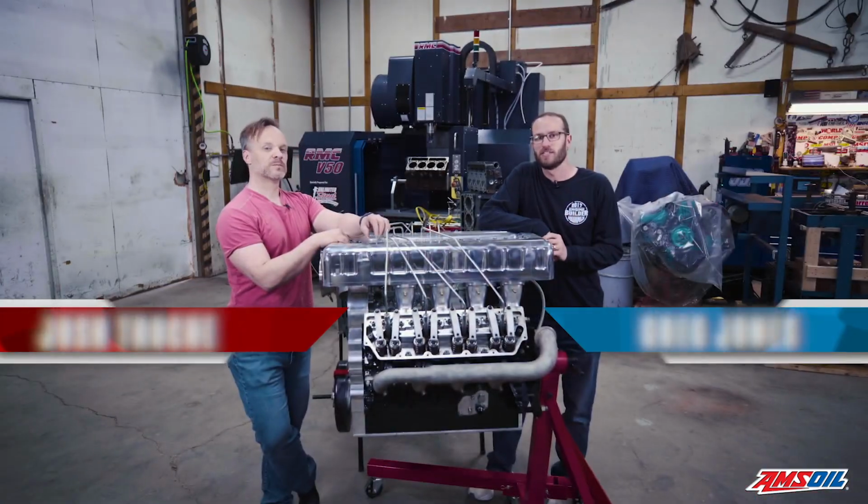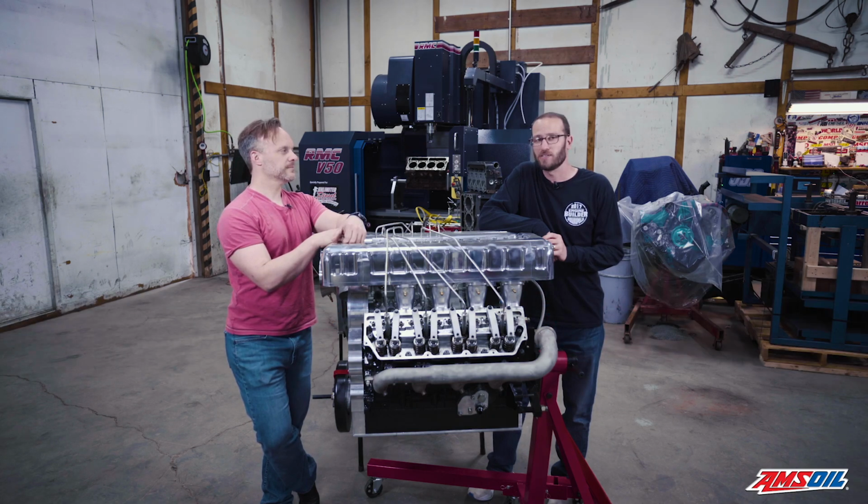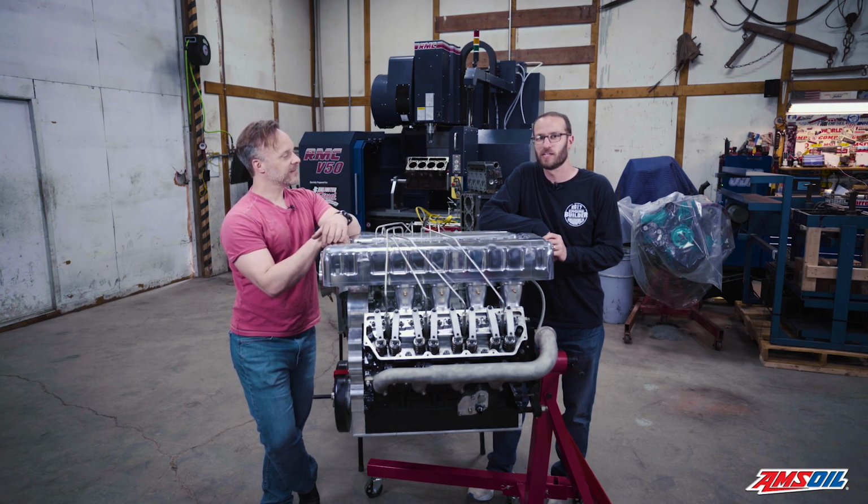All right, guys, so you just heard all about the mild build and the wild build for these 7.3 Powerstrokes. And now it's time to decide who won this thing. Yeah, this is what it all comes down to. So we're gonna kick it off with a couple of different parameters that we're gonna judge these builds by. And the first one's horsepower.